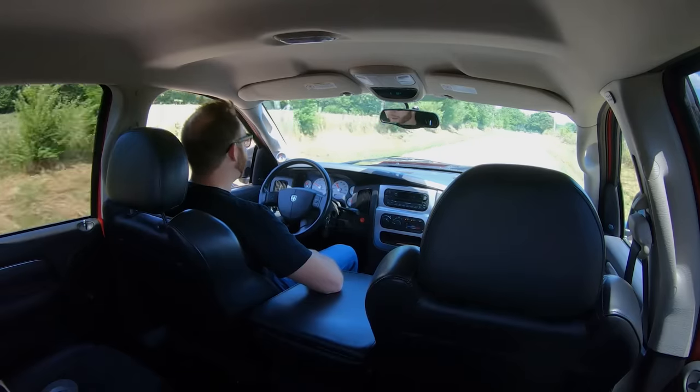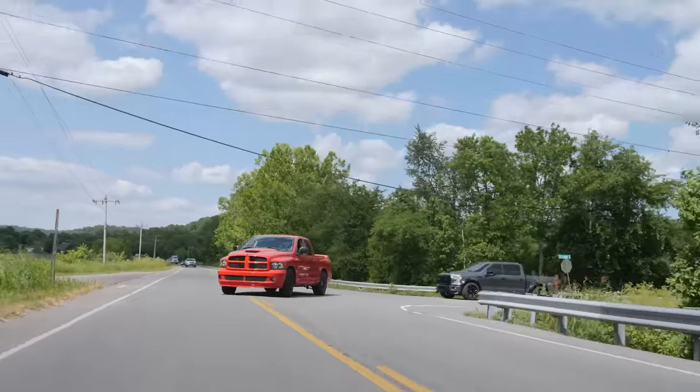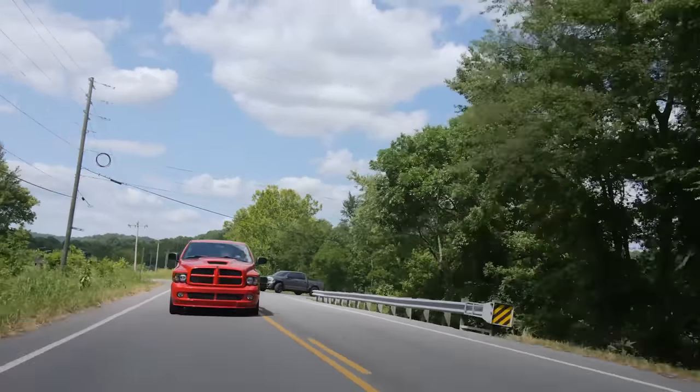One thing you need to be careful of though is that right foot we're talking about, because this will get you in trouble being behind the wheel of this bright red SRT.